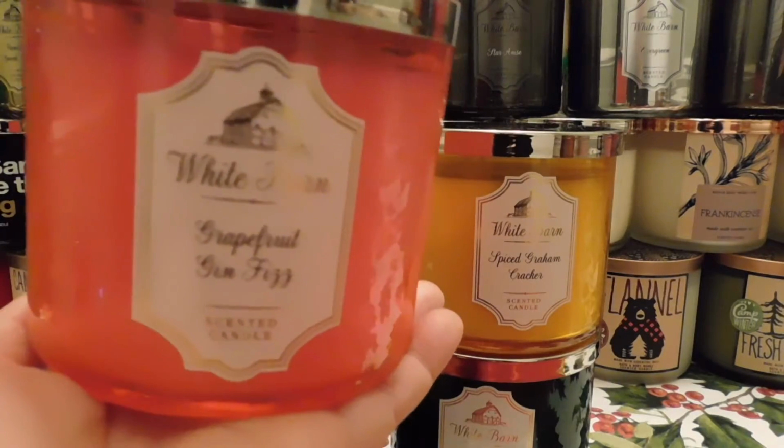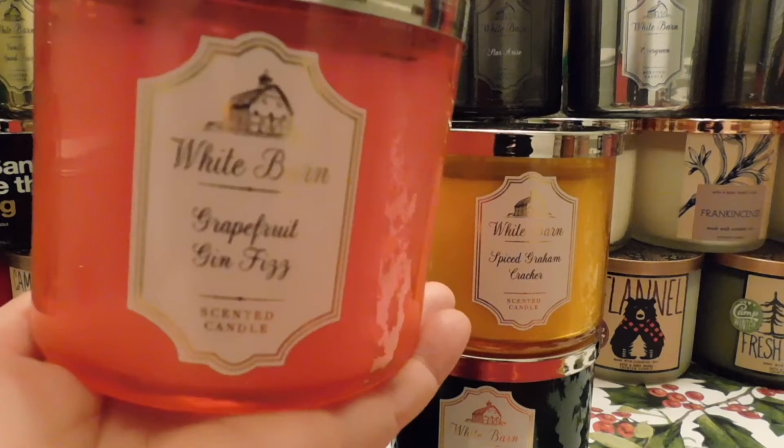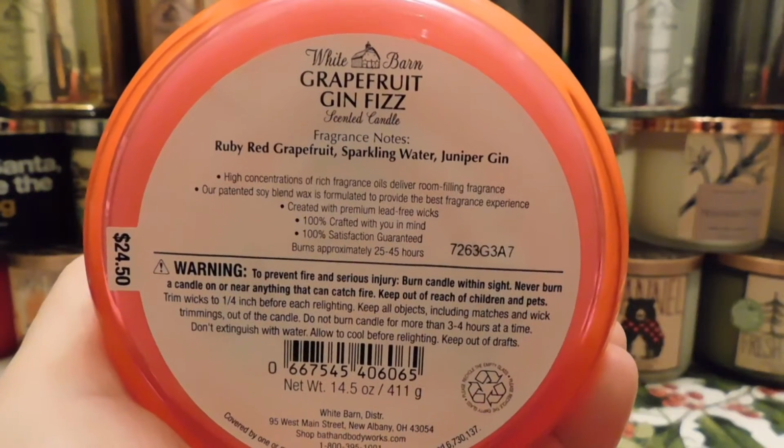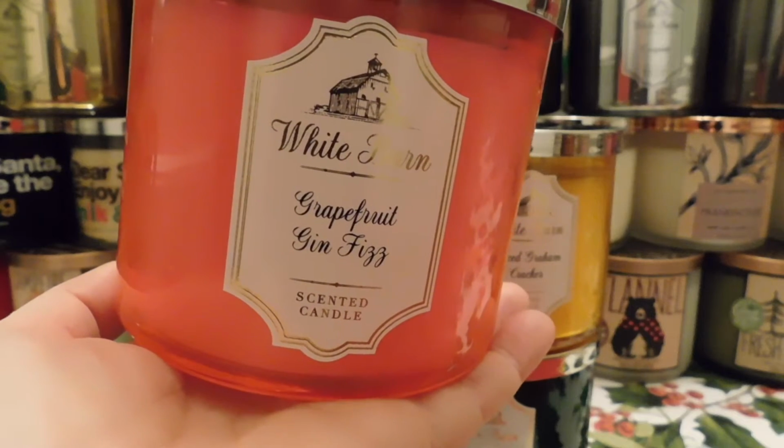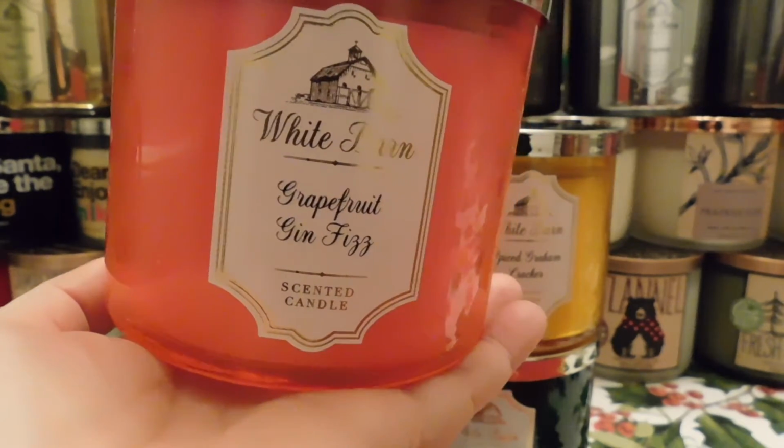The next one I have is this Hot Pink Grapefruit Gin Fizz. This one is ruby red grapefruit, sparkling water, and juniper gin. This is another one I don't know necessarily fits into a winter or holiday theme.